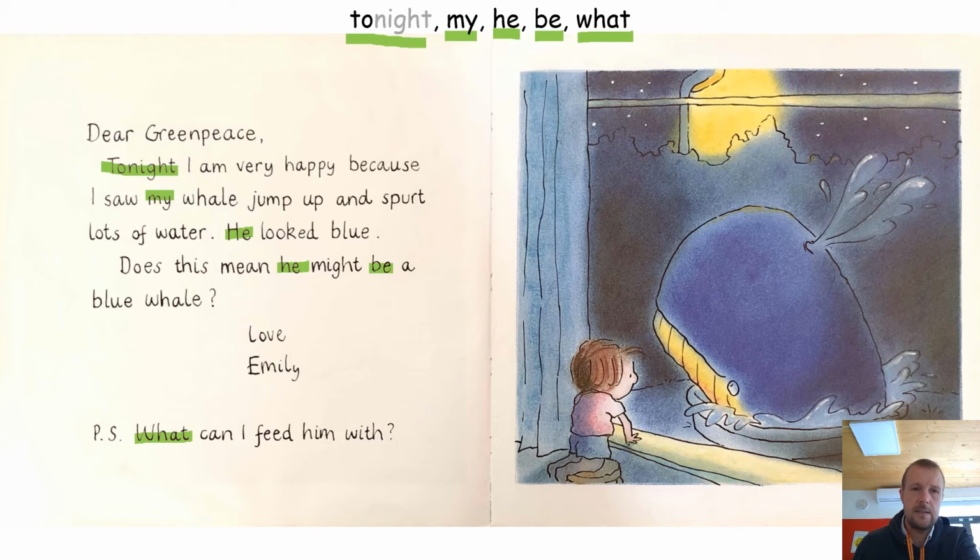Next to the letters PS. Does anyone know what PS means or what it's for? Yeah, PS you usually put at the end of a letter. It's extra information. If you forgot to ask a question and you don't want to write the entire thing again, you just add PS. All right, let's read through the text together.